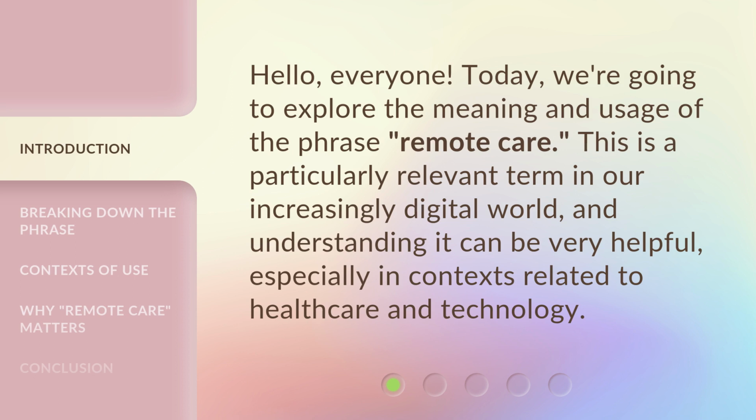This is a particularly relevant term in our increasingly digital world, and understanding it can be very helpful, especially in contexts related to healthcare and technology.